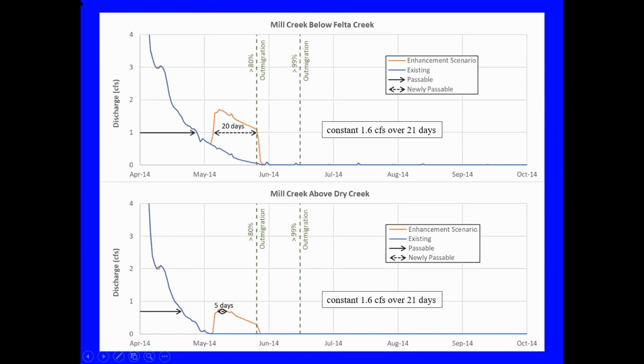The other way we can think about using pond releases is to enhance out-migration during the spring timeframe. So here we looked at a 21-day constant release focused on the 21 days prior to that 80% out-migration timing in mid-to-late May. Pretty effective here. We can see above or below Felton Creek, we extended the out-migration time frame where we had passable flows by about 20 days.